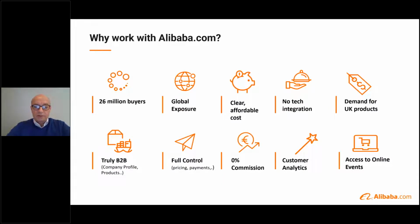So why work with Alibaba.com? How does it work? Apart from the 26 million buyers, which I mentioned, we have exposure in 190 countries. So basically that is worldwide. Again, it's not about China. Of course, this is part of it, but most of the business is done outside of China, globally. It has a clear, affordable cost. We take only a flat fee per year, which goes up to a maximum of $6,000. And then there's even $3,000 in advertising costs included.